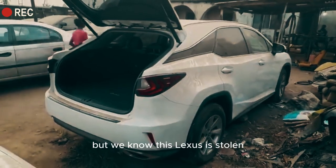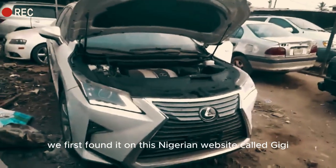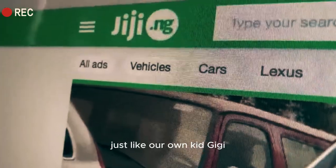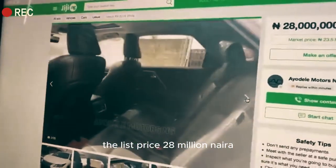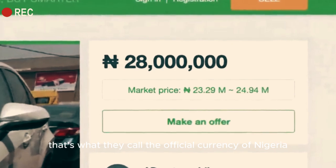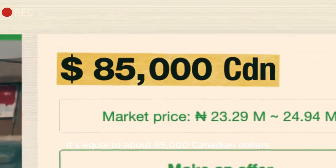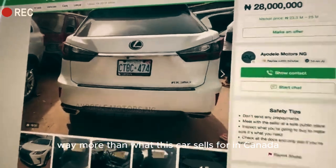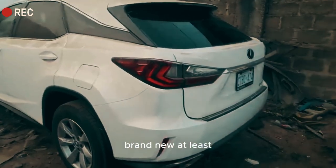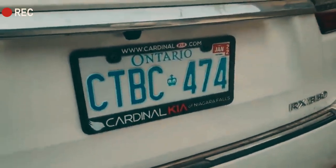But we know this Lexus is stolen and is going for a lot of money. We first found it on this Nigerian website called Gigi, just like our own Kijiji. The list price? 28 million naira. That's what they call the official currency of Nigeria. It's equal to about 85,000 Canadian dollars, way more than what this car sells for in Canada brand new. It leaves little doubt what's driving car theft.